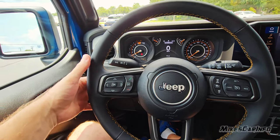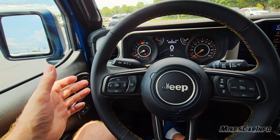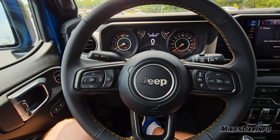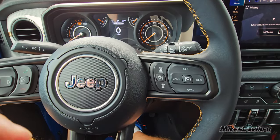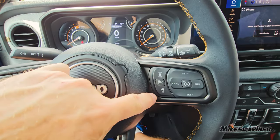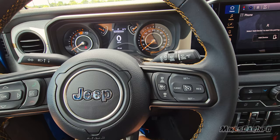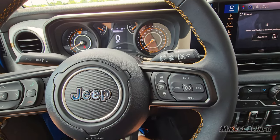On the left side here on the back is up and down, change through your tracks or radio stations, depending on what you're doing. And then the center button is to cycle through your presets only. Cruise control is here on the right side, and it has the adaptive cruise control. Really nice. And you can set the distance between you and the vehicle in front of you there. And you can turn on the cruise control separate from the adaptive cruise control. And then you can have set, resume, cancel, all that stuff.